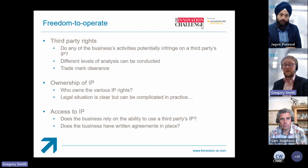So what you can do is you can go and get professional searches done to try and make sure that you've cleared the way and have freedom to operate in these fields. So that is something that you can do. Is there anything you want to add there, Jag?